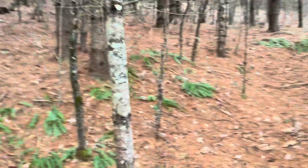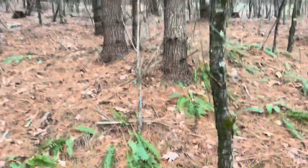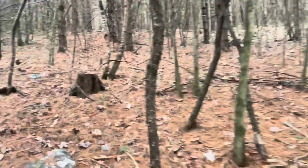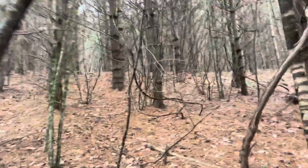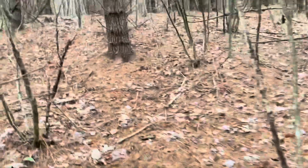I like this ground already. I'll tell you why. It's got roll, but it's not so steep that you can't walk up it. And I've been on land like that before. Costs a lot of money to develop it. And, you know, if you can't walk on it, what are you going to do with it? Anyway, you can see this is not like that. A lot of deer track.